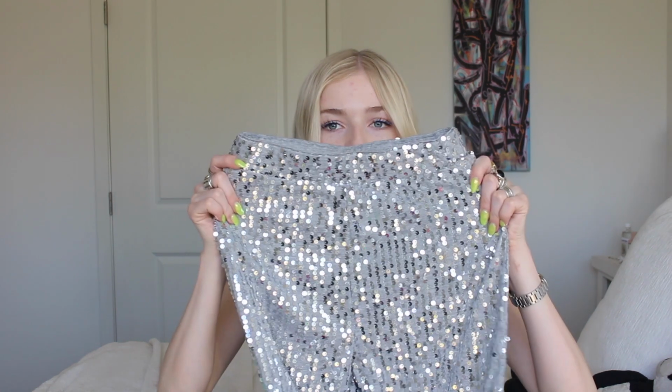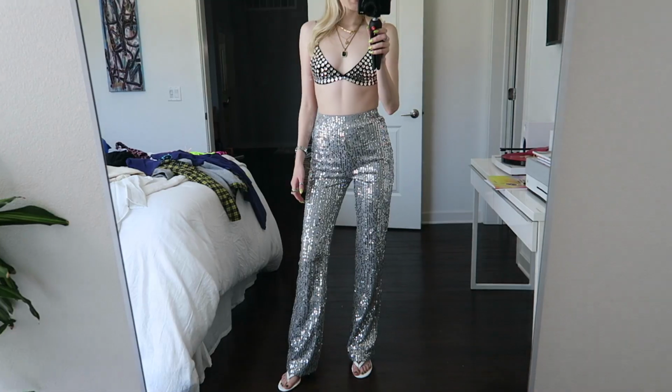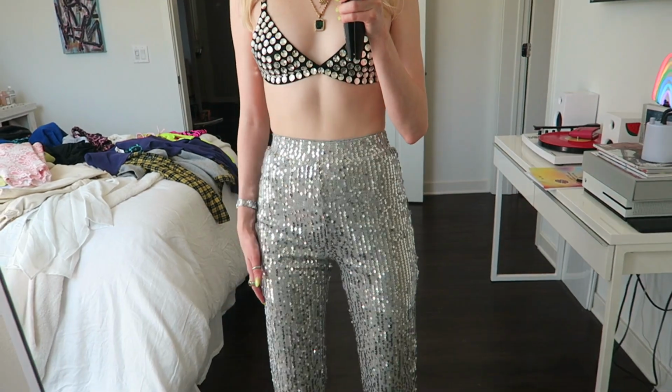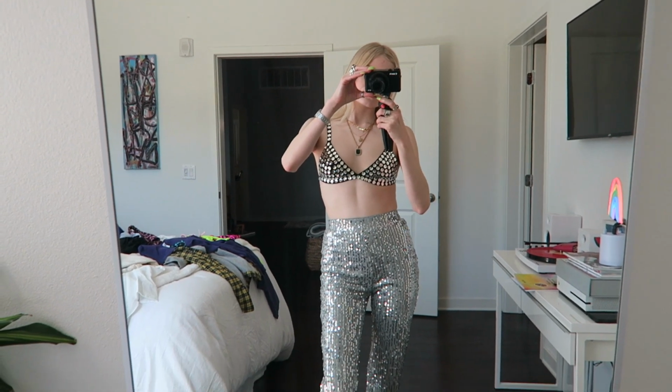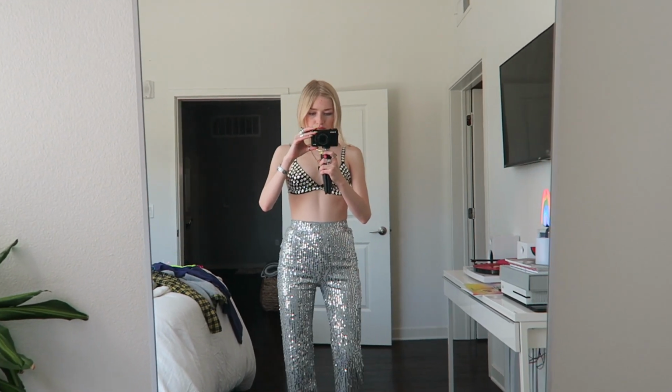These caught my eye on REVOLVE's website. I'm in love with them. They're so sparkly. They honestly fit me super well. They're really comfortable on the inside. It kind of feels like sweatpants because it's just cotton. I definitely don't know everything I want to pair with them. I'm just gonna have to play around with it, but I want to shoot them in the sun because I feel like lighting wise that would be the best or the coolest.